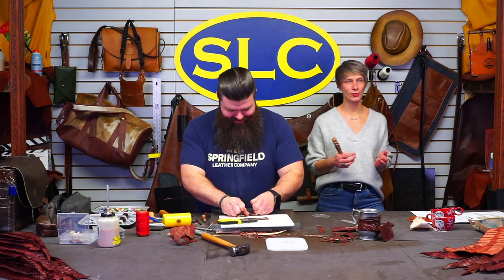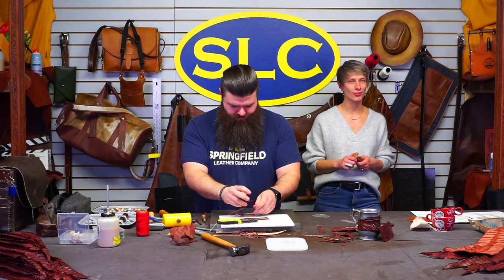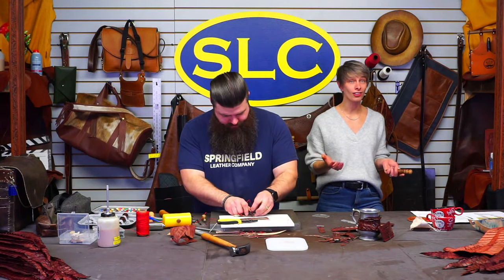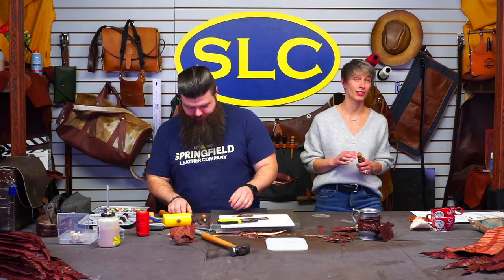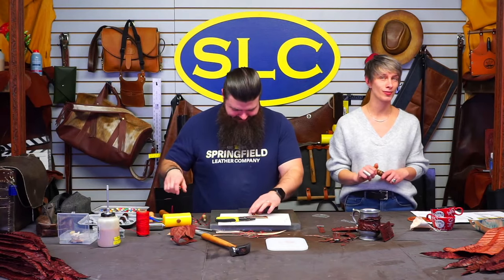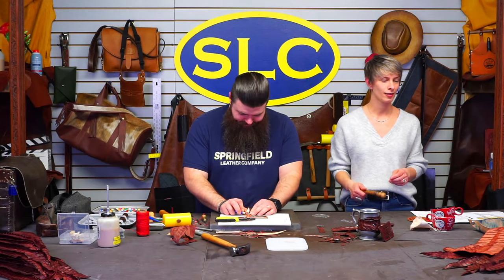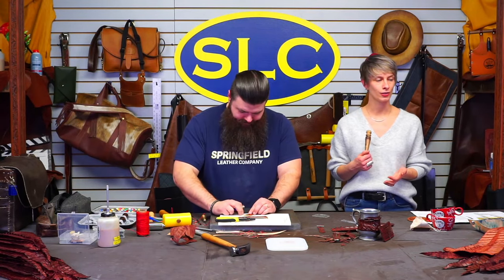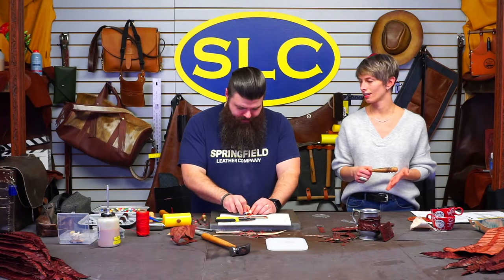What are your guys' favorite tools? I mean, it's so subjective to what you're doing. Yeah. I really like my awl. It's probably the prettiest tool that I own. I got it from Crimson Hide. Little shout out to those guys. They make some really awesome leather custom tools.